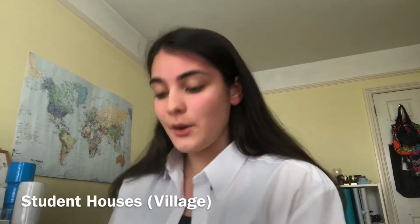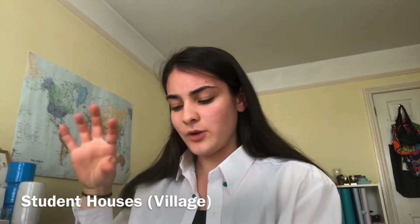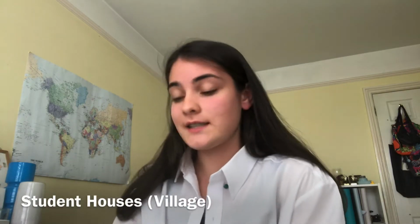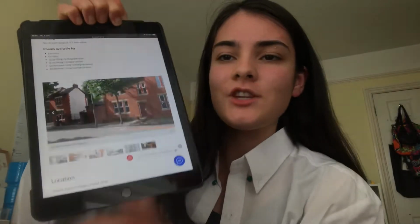Then we have student houses in the village, it says in brackets. So that's again £104 per week, but this one has 216 students as a maximum. This one is again for quiet living students, undergraduate, postgraduate, alcohol-free living students, and for families and for couples. I'm not really sure where this one is because it looks like this is the picture that they have for it, and that was literally like a 2-second walk from Senghennydd Hall.